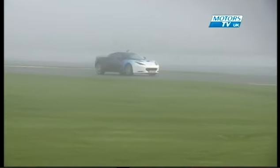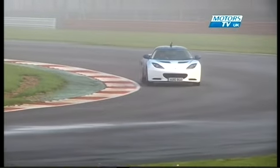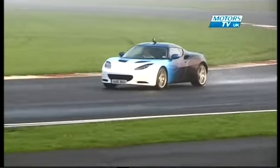I hug the left-hand side here so that when I do turn into the right I get a really nice straight exit line, as much as possible anyway, out onto the Hangar Straight. But because you're very early to throttle here, because you want to get a good exit, you always get pushed quite wide to the left.